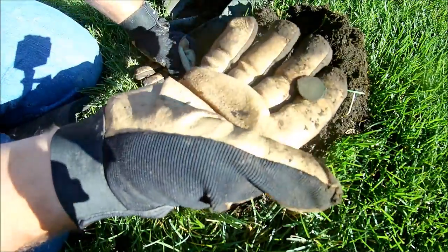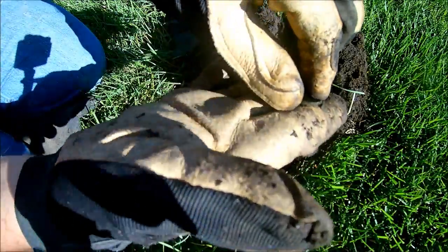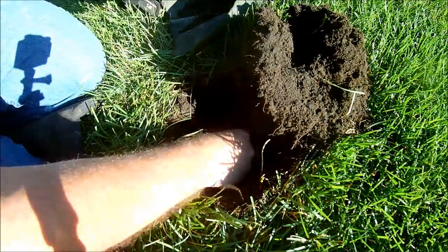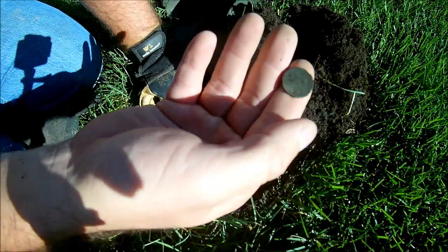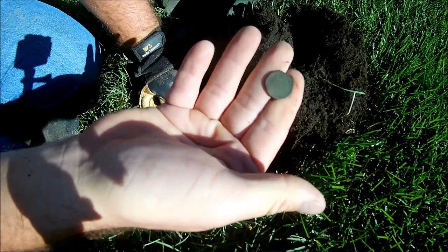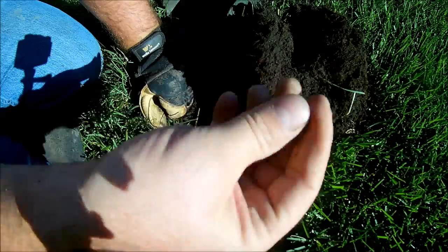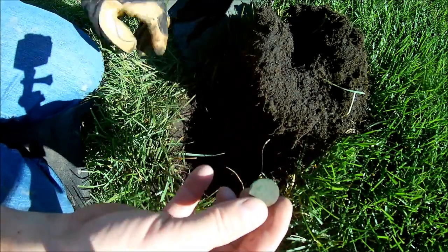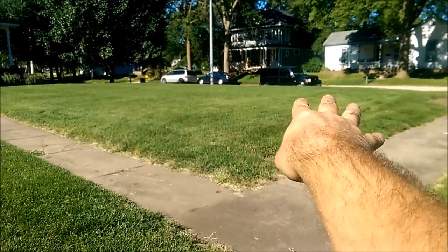It's an Indian. Wow. It is an Indian. It wasn't as deep as I thought it was going to be. Let's see what we've got. I don't know if you can see that or not, but this is definitely a good sign here, folks. 1882. Very cool. Awesome.